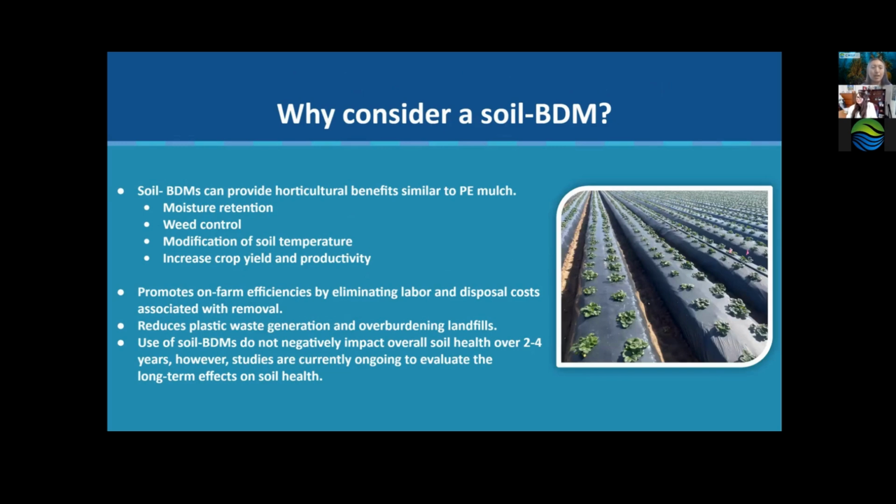Next slide, please. Why should growers consider soil biodegradable mulch? One, it can provide horticultural benefits similar to PE mulch. Because this material is meant to be tilled into the soil, it eliminates the labor and disposal costs associated with sending a crew to remove the material and take it to a landfill, as well as the tipping fees associated with it. So it helps reduce plastic waste generation and overburdening landfills. Through our trials, we saw that soil biodegradable mulches don't negatively impact soil health between 2 to 4 years. However, we are involved with ongoing studies evaluating the effects of long-term use of this material on soil health parameters.